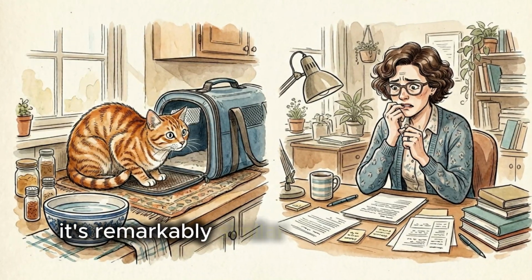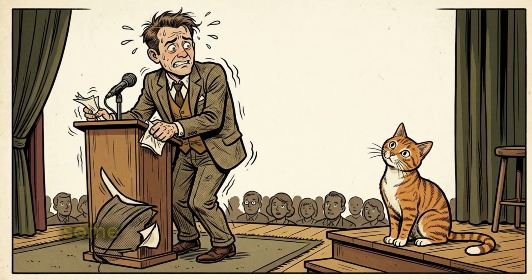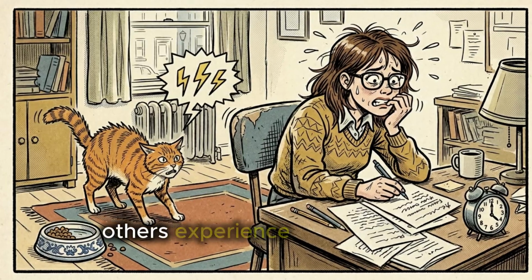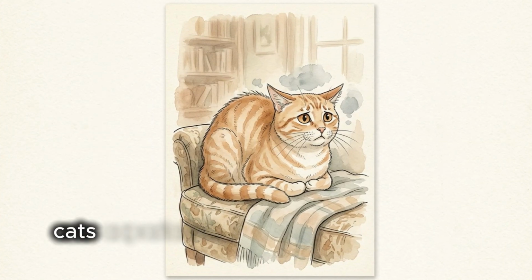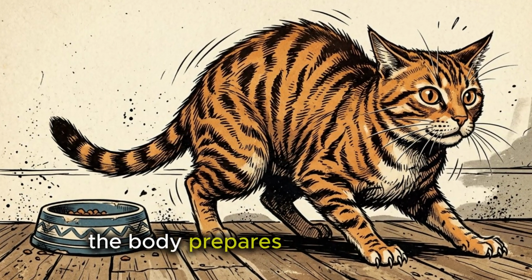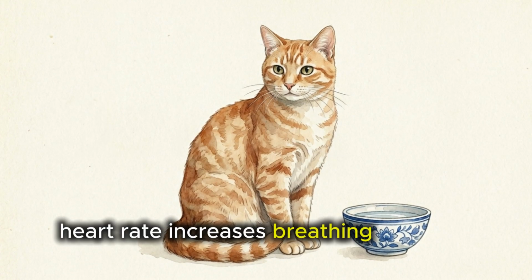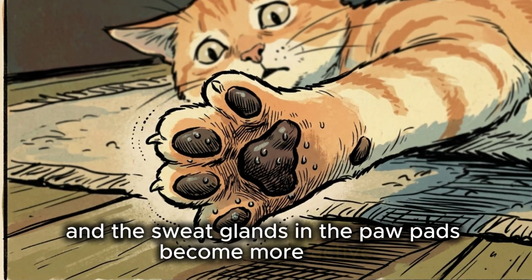It's remarkably similar to what happens to humans before a stressful event. Some people get sweaty palms before public speaking. Others experience it before job interviews or important exams. Cats experience a comparable biological response. When stress hormones activate, the body prepares itself for action. Heart rate increases. Breathing patterns change. And the sweat glands in the paw pads become more active.